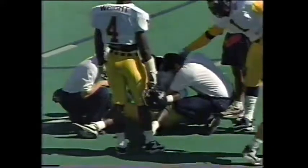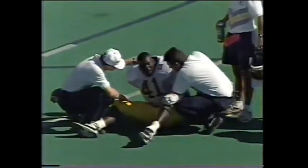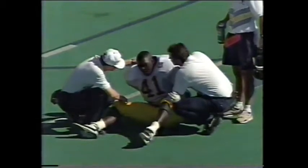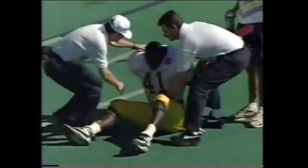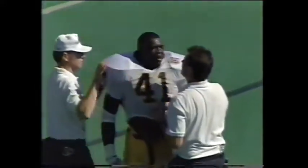Pittsburgh has done a terrific job on this drive, Doc, using up 5 minutes plus on the clock, but the downside is that they've had three plays that have lost 10 or more yards. Well, they've been their own worst enemy throughout the year, and that's one of the reasons why they don't have the wins that they should have.